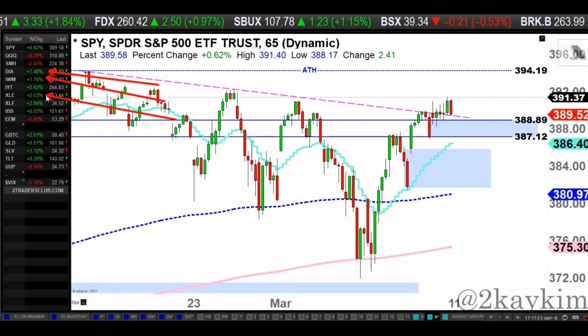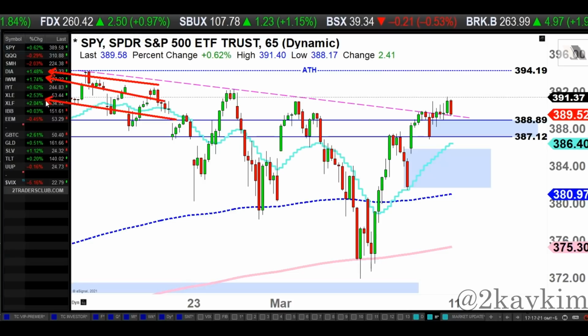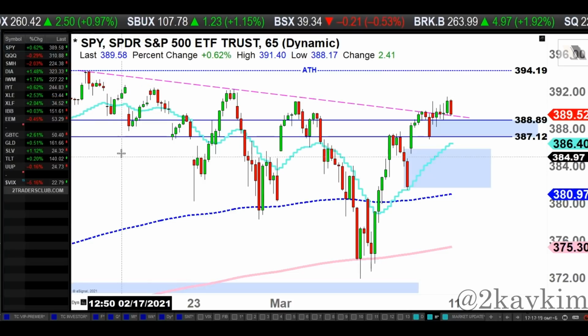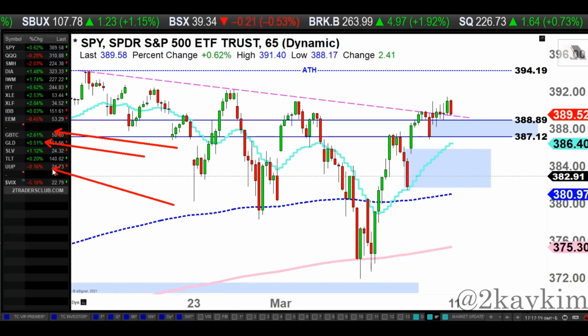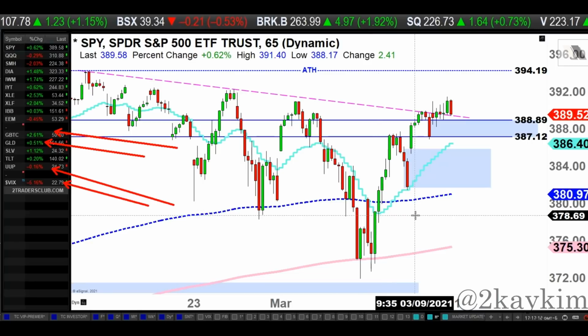XLE, the energy sector, is up 2.5%. The banks are up 2%. Grayscale Bitcoin is up a little bit here. Gold and silver popped a little bit. Dollar is down. VIX down about 5% there. Let's stick with the S&P 500 ETF.